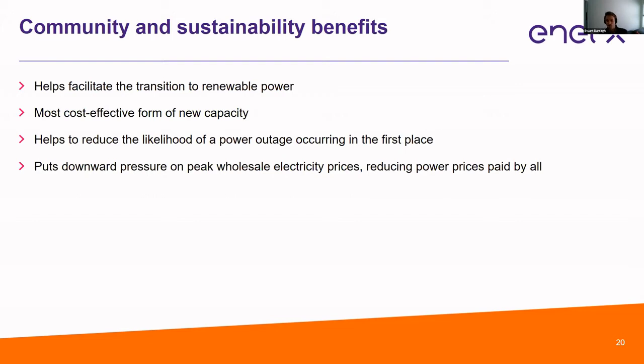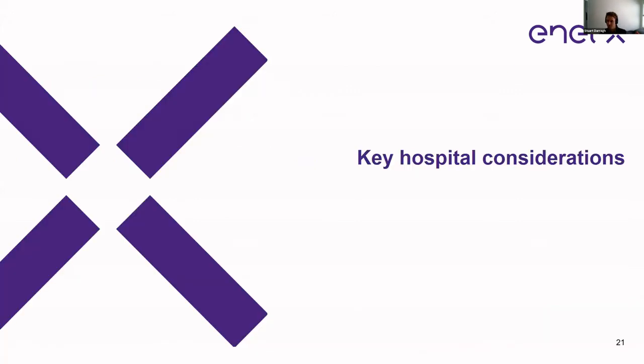Participation will help to reduce the likelihood of an outage occurring in the first place. And in terms of those critical peaking events when wholesale electricity prices go through the roof, by responding, adding more capacity to the grid and taking the strain out of the grid and reducing those price peaks, that actually filters down, trickles into everybody's energy bills. So it's supporting the broader community in terms of energy costs.